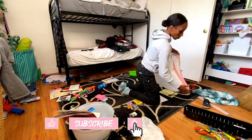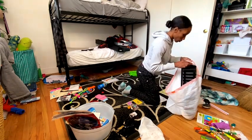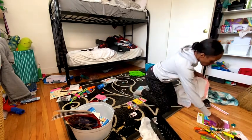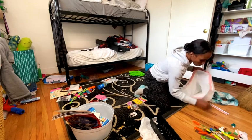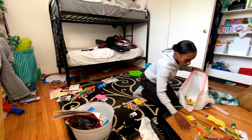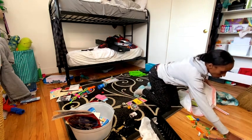To start off, I just went ahead and started sorting out everything, and pretty much I'm just going through all of the little miscellaneous toys that he has accumulated over the past couple of holidays, such as Easter and stuff like that. He did play with them for some time, but then he was pretty much over them.